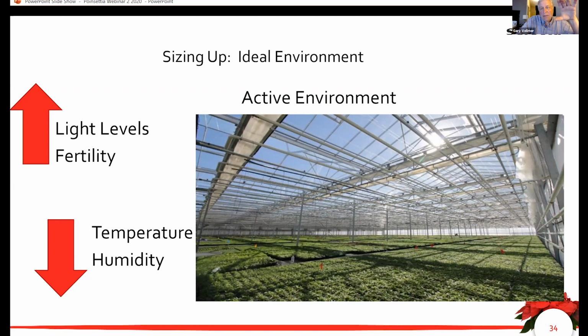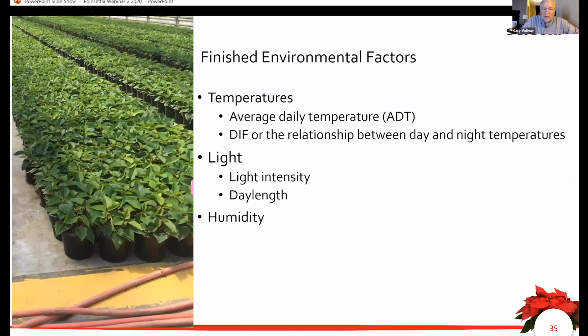So again, the most important thing you have to understand is transpiration is a factor of light level, temperature, and humidity. Stomates open more when the humidity is lower. The plants transpire more when the humidity is lower. So it's important to do that. But the plants also are going to drive the humidity up, so you have to make sure you're ventilating to manage that. And we'll get more into that as we talk about humidity more. So finished environmental factors, again, temperature, light, humidity. Those are the big three that we're dealing with here.